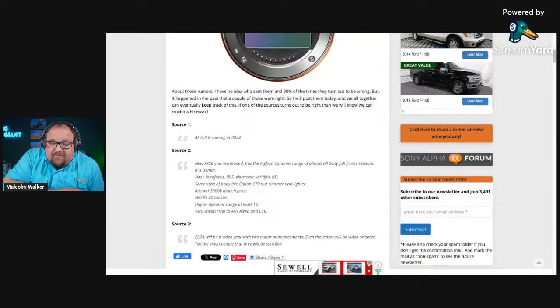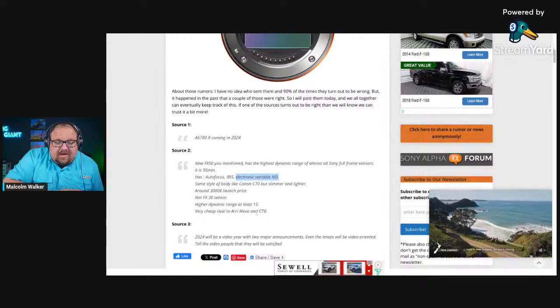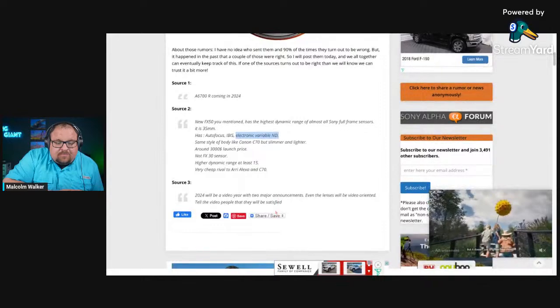Autofocus, IBIS, electronic variable ND. And that's what I mentioned earlier, that we're looking at electronic variable NDs on some of these newer cameras coming out. That's something people have been asking for. Same style body as the Canon C70, but slimmer and lighter. Around $3,000 launch price, not the FX30 sensor. Higher dynamic range of at least 15. A cheap rival to the Arri Alexa and C70.